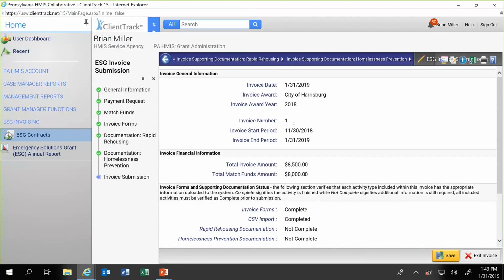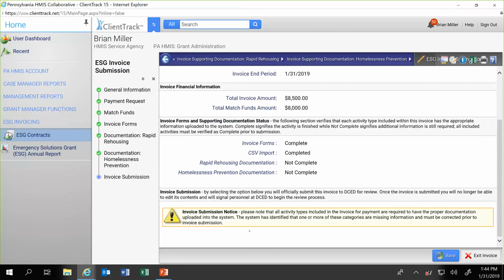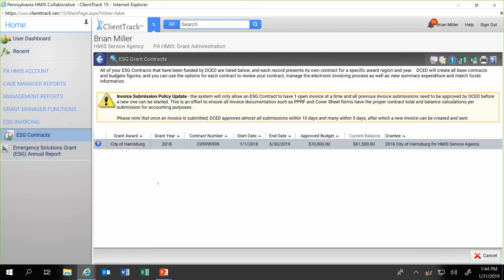This is like a total summary of everything: the invoice period, your invoice total amount, match funds. But here's the documentation overview, and it shows what you've done and what you still need to do. So we uploaded the invoice forms, we did the CSV import, and this one is only going to be there for entitlements. But we skipped over the rapid rehousing and the homeless prevention documentation. It's not complete, so as you can see, it's not going to allow us to submit it. But you can always hit save at this point, and that's what I'm going to do.